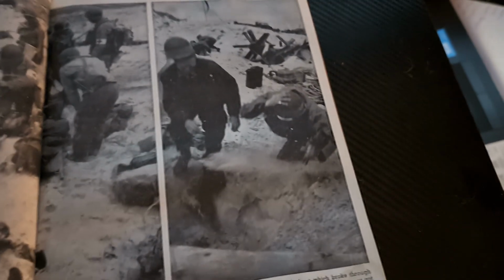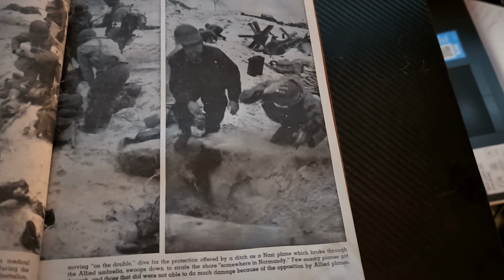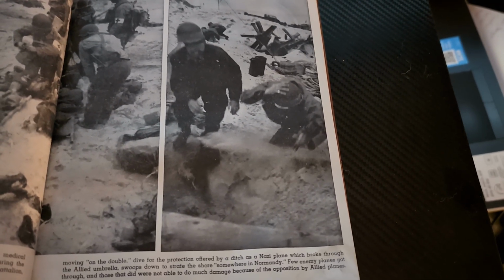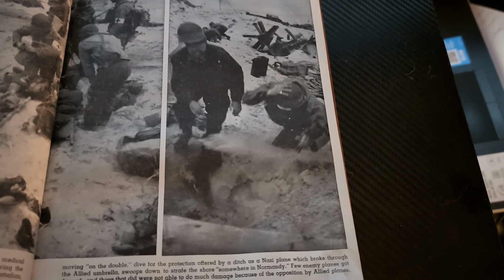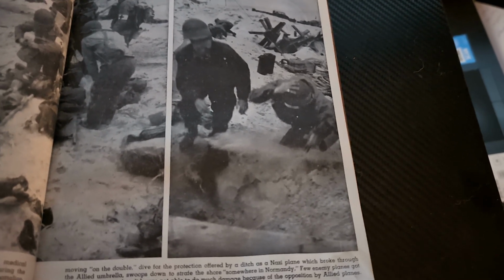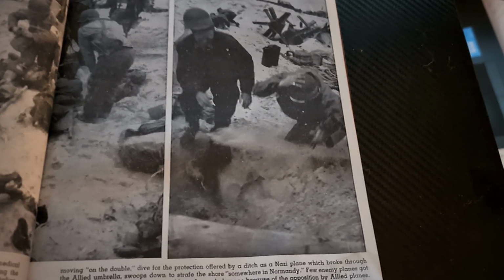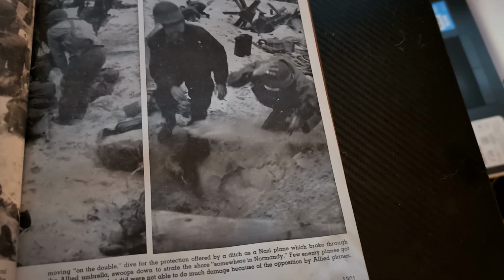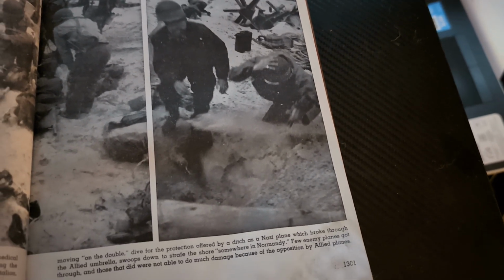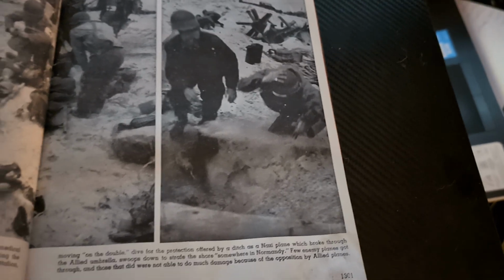In the picture at the right, members of a U.S. Navy battalion, moving on the double, dive for the protection offered by a ditch as a Nazi plane, which broke through the Allied umbrella, swoops down to strafe the shore, somewhere in Normandy. Few enemy planes got through, and those that did were not able to do much damage because of the opposition by Allied planes.